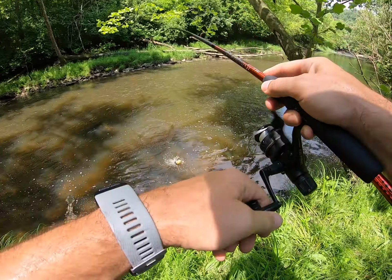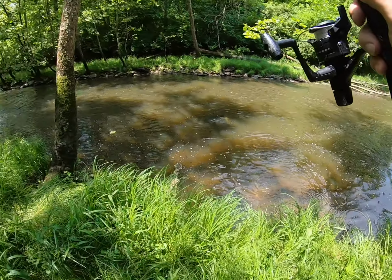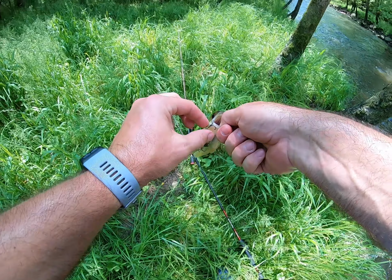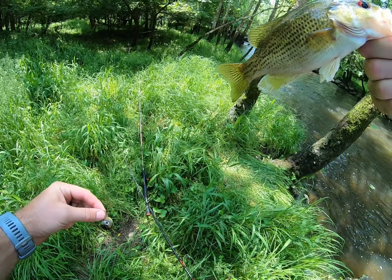Wow, I just waited for him. I saw him come up and took a stab at it. And then I just let it sit for just a second, and that's probably what I saw before. Rock bass.